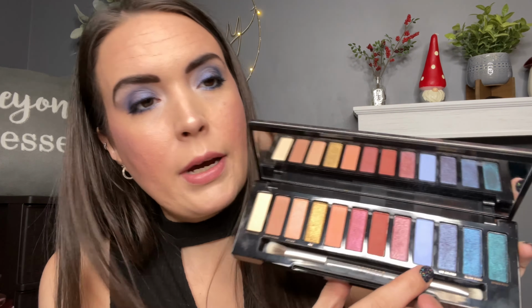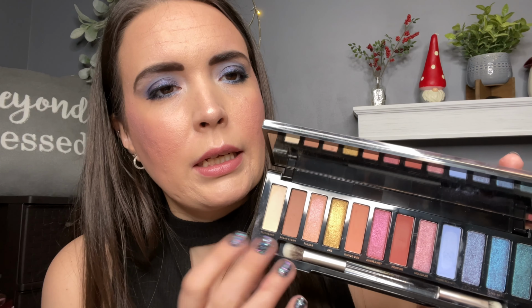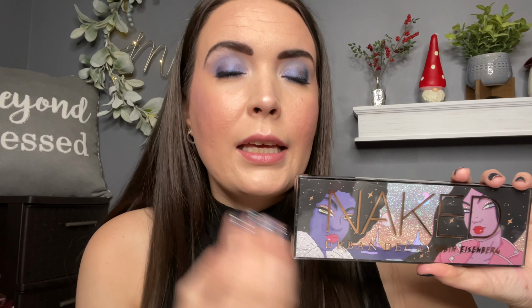But there are a few crumbly shades, as you saw, this periwinkle shade here, a little bit crumbly. So again, just not the best formula, a little bit dusty, but you can make it work and you can get a beautiful eye look. Do you want to do that at the $54 price tag? No, but for $27, I think it is worth it if this is a color story that you're interested in.